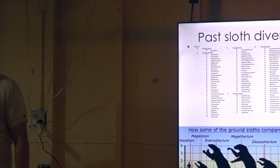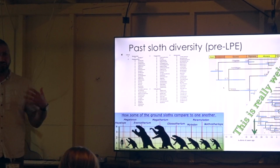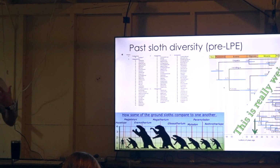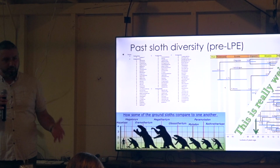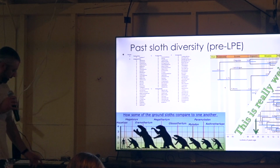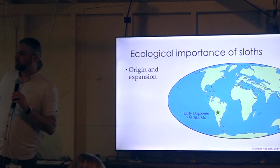So this is really weird. This is a theme I'm going to come back to over and over again with sloths. Sloths are weird. If you described a sloth to a biologist who didn't know anything about them, they might not classify them as a mammal. They might be like, wow, that sounds like a weird climbing reptile that grew fur. But nope, they are mammals. And we're going to talk a little bit more about the ecological importance.